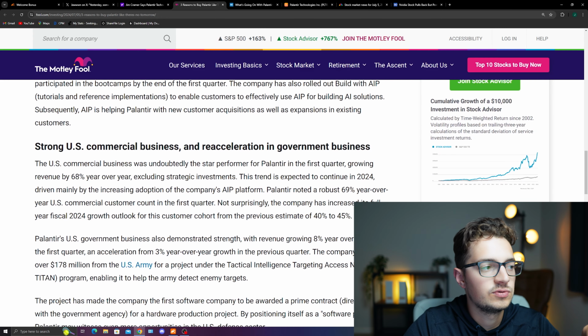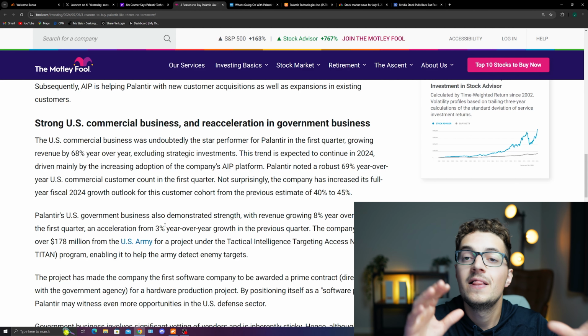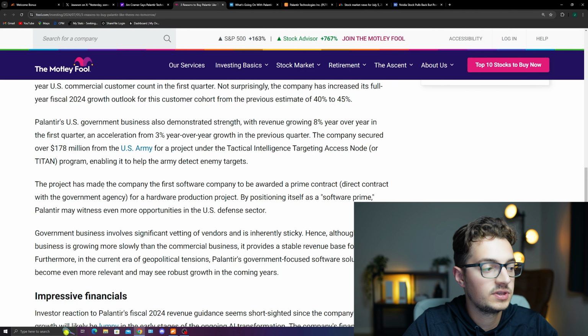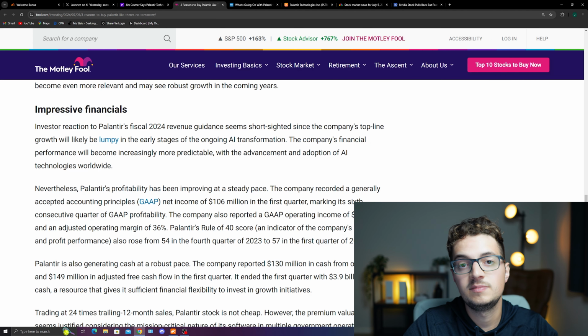This correlates with strong U.S. commercial businesses and reacceleration in governmental businesses. We've seen all the contracts, we've seen all the content creators that are covering all the contracts that are being basically succeeded. And we see here with the Titan program, impressive financials. That's a big thing that needs to be highlighted.